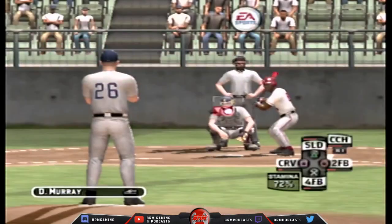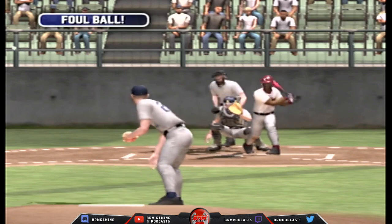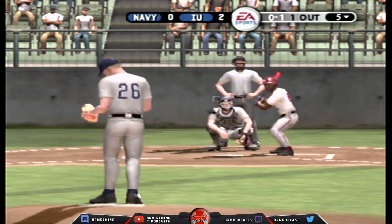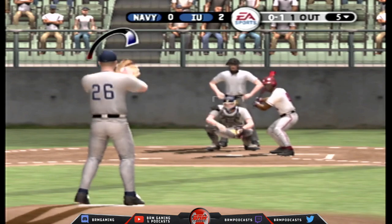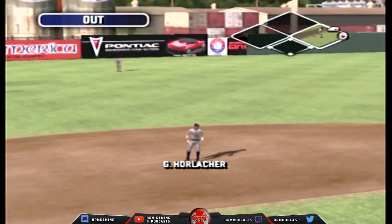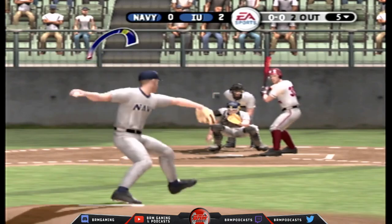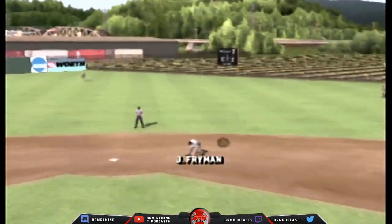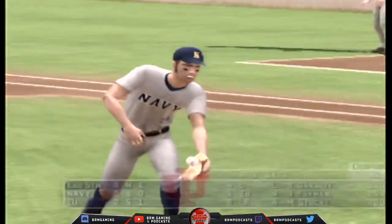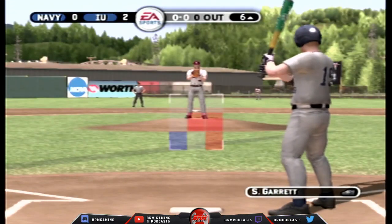Now batting, the center fielder, number 8. One down now, one away. And makes the play. That's two down. Hit on the ground toward the hole. Throw to first. He's out. With five innings played, now batting, the catcher, number 19.